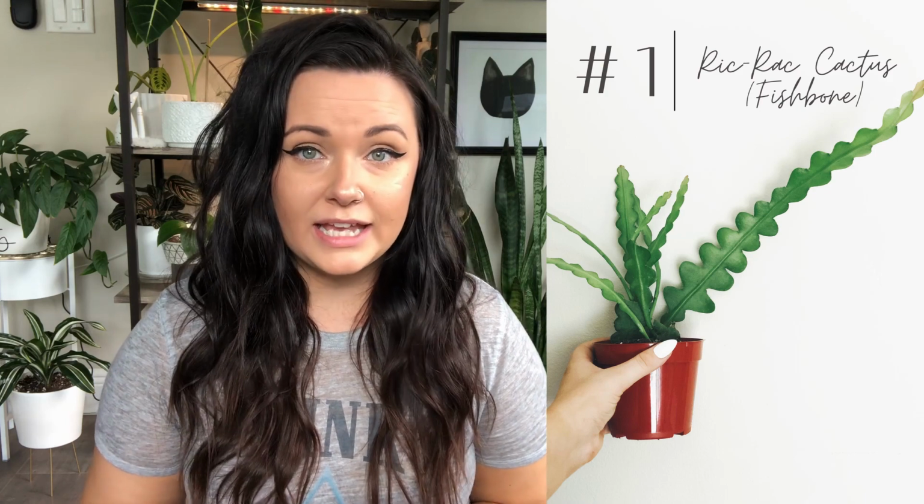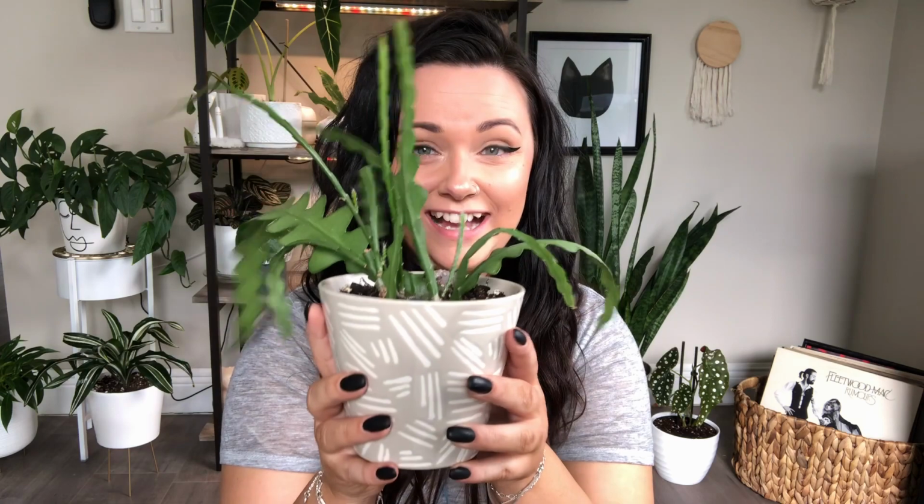The first plant, the number one plant that everybody is saying will be the it plant of 2021, is the Rickrack Cactus or the Fishbone Cactus. I actually have this plant. This plant is such an easy plant to take care of. This is my Rickrack Cactus. So this boy is wild, it's crazy.